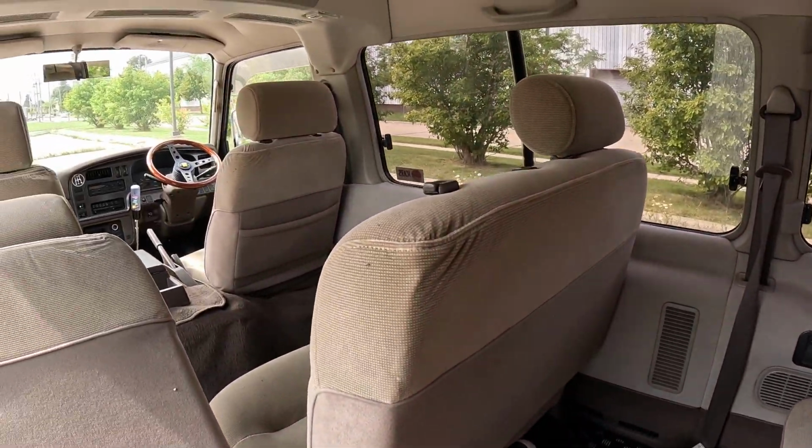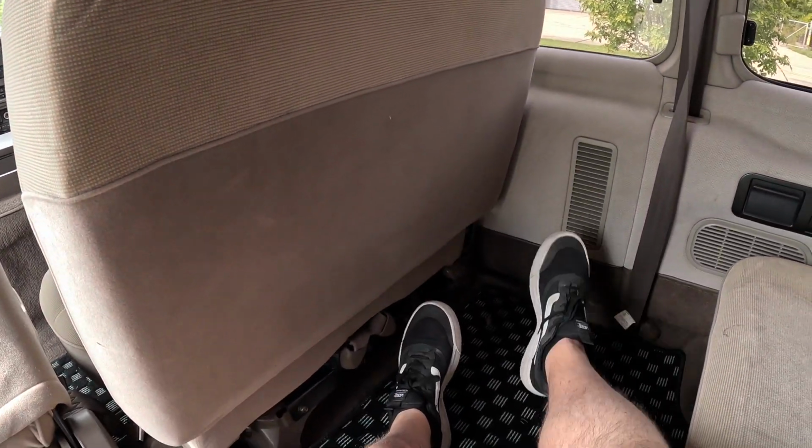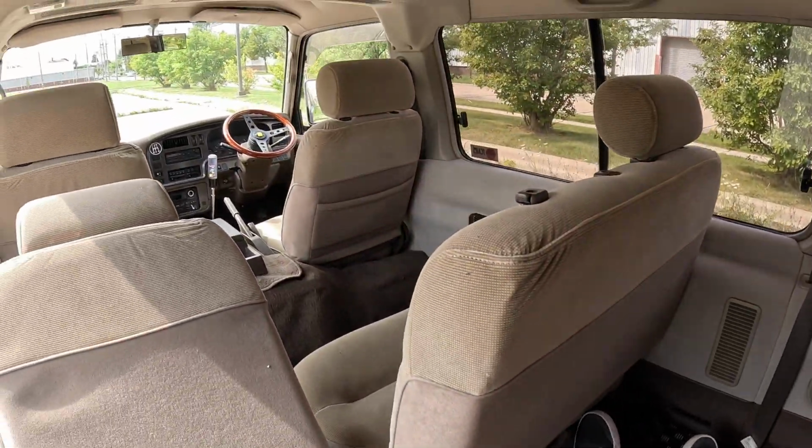I know the Silk Road isn't a particularly luxurious model, but I mean, come on, are you gonna argue with this? You really gonna argue with that? No, you're not. So very cool stuff in the back of the Nissan Caravan. However, there's one more thing I wanna show you, and it has to do with the door.